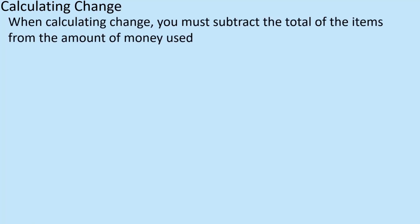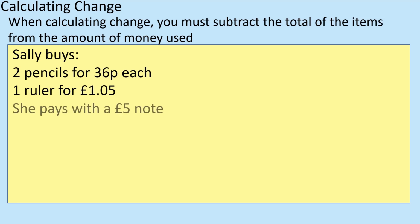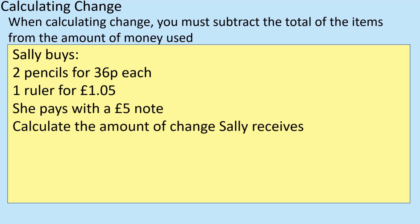So let's have a look at calculating change. If you're trying to figure out change, you need to figure out how much they've spent to start with, and then you're going to take it away from something at the end, aren't you? So, 2 pencils for 36p each, 1 ruler for £1.05, and she pays with a £5 note. How much change does Sally receive?